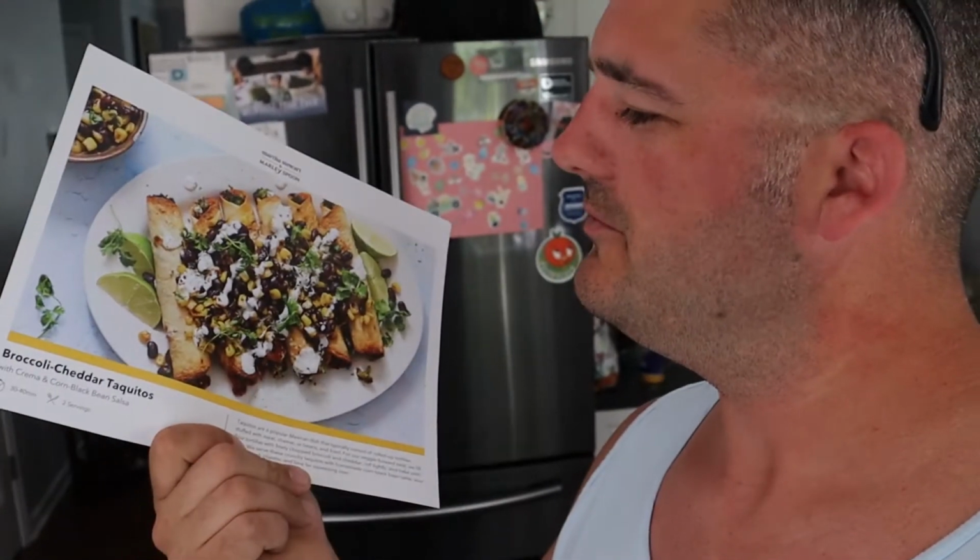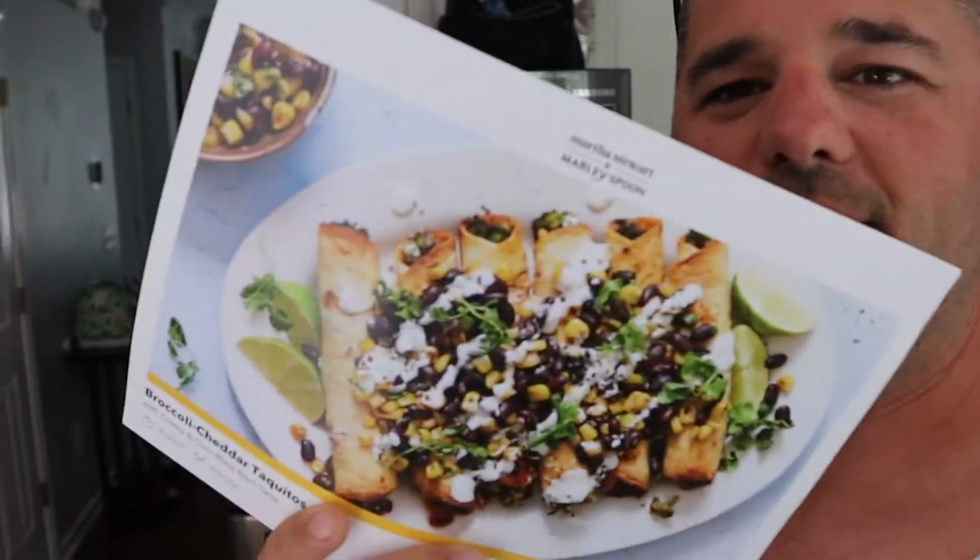It's a few days later. Today, first of all, I don't cook. I'm going to try my hand at it though. We're making broccoli cheddar taquitos. So this says 30 to 40 minutes and it makes 2 servings.